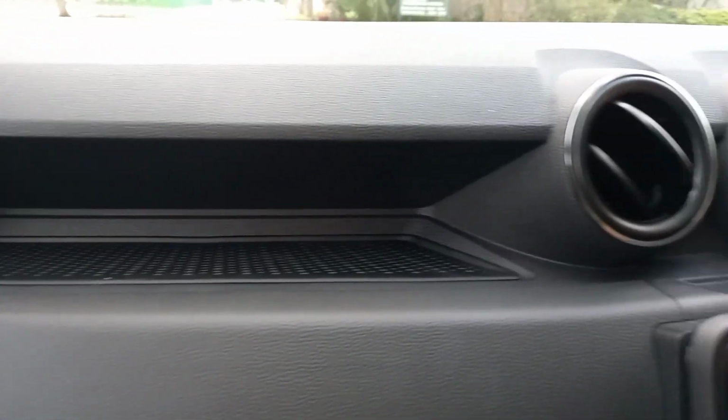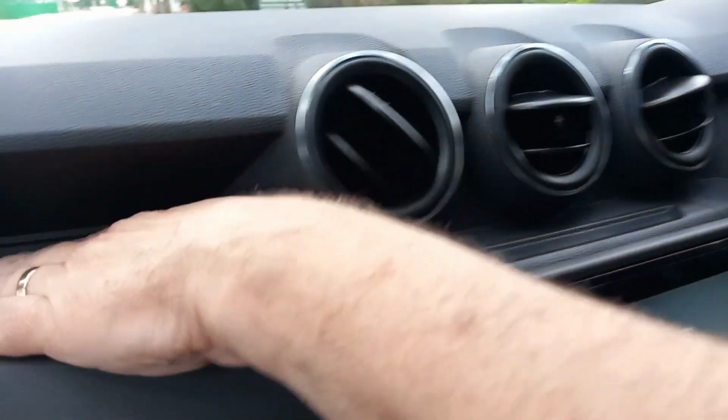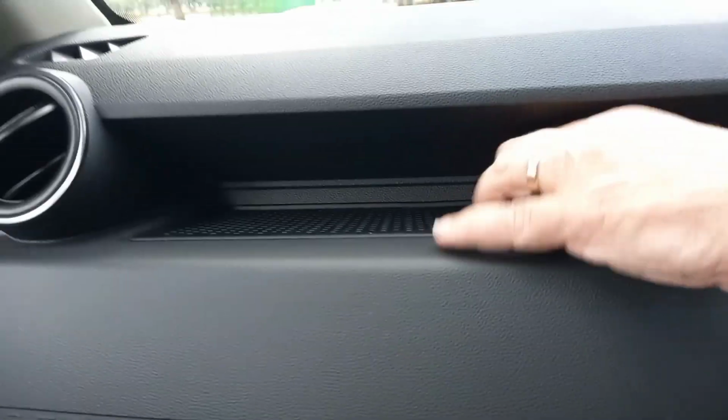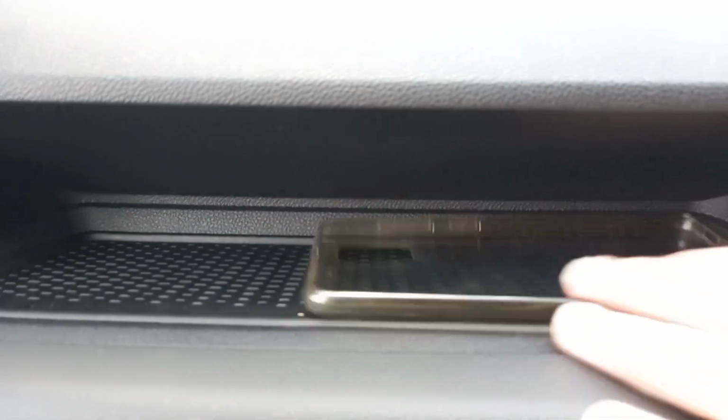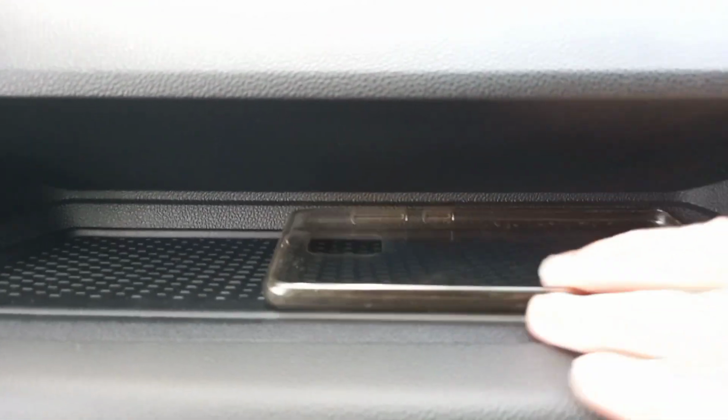You've got these nice air vents. The aircon works pretty well. You've also got an interesting shelf over here with a nice ribbed effect over there, so you can place a phone and hopefully it won't slide around too much if you do. So you've got features like that, pretty neat, pretty comfortable.